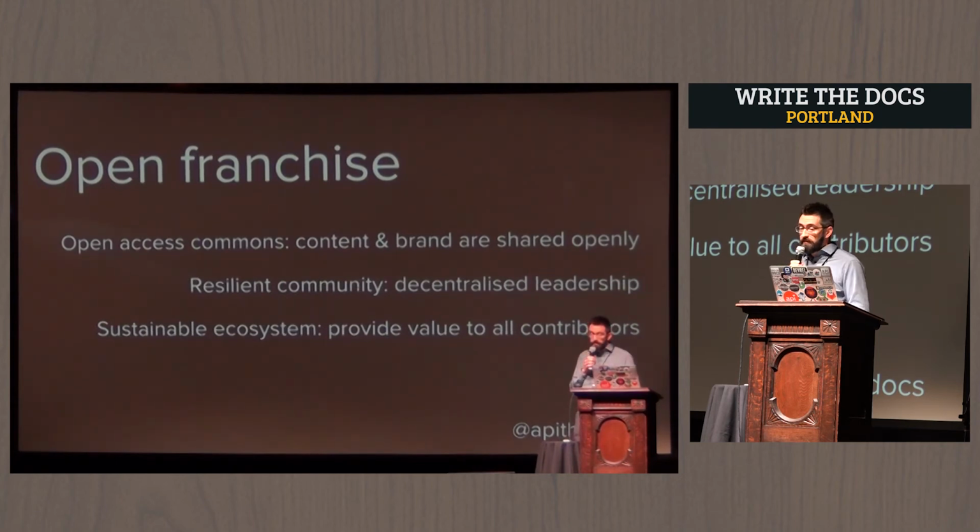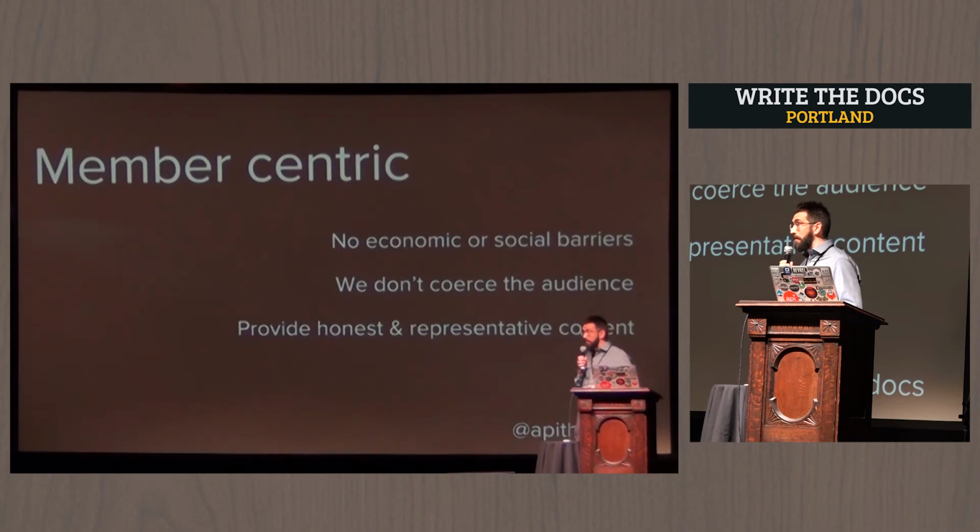The most important of those rules is that the events should be member-centric. It's not about your company. It's not about you making money. This is about sharing knowledge and helping people to learn about API documentation. So we try to remove all kinds of barriers. For example, I try to do the events for free. We don't do things like captive audience abuse or other salesy stuff, or nothing too obvious. Just, you know, be nice.